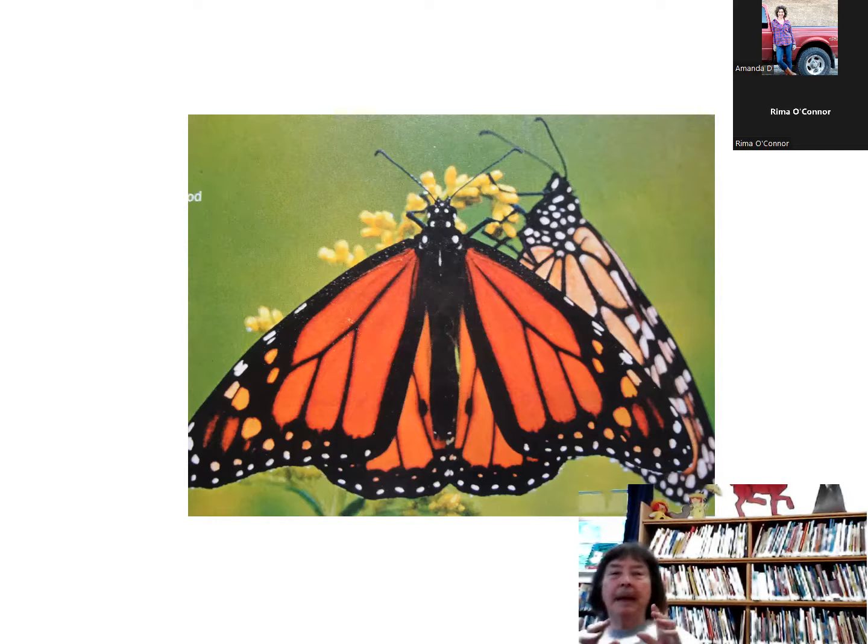Now, the interesting thing about two things about monarchs. I'm going to say 10 years ago, I'm not exactly sure, they came up with a new systemic spray that the plant absorbs. The poison infiltrates the whole plant, and the farmers in the Midwest were using it extensively. And one of the weeds they were going after was milkweed.